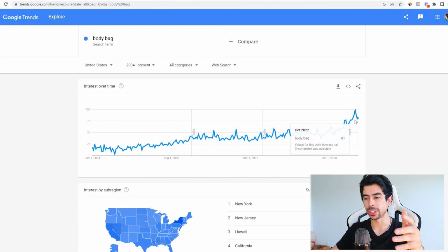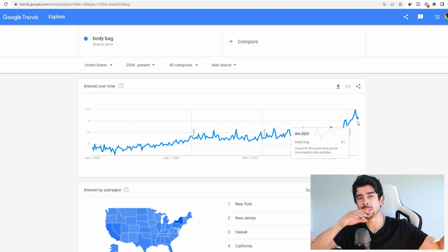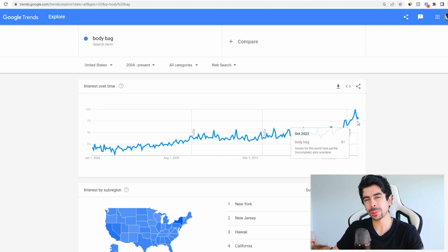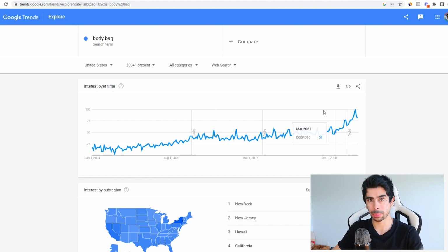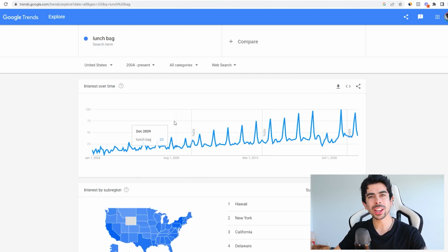Now, as I showed you in the intro, the body bag search trend in particular is pretty impressive. It's one of those things that if you're not in tune with fashion and whatnot, you wouldn't really think of it, but it's super simple, yet it's super powerful at the same time. Let's look up lunch bag. I'm curious about this. So lunch bags as well are continuously rising, even though they're mostly relevant during summertime. Still, this is a really interesting niche that I didn't think about either.